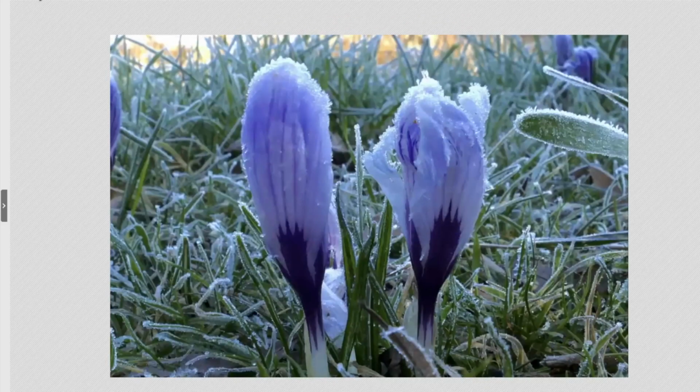And look at it, frost on the... I can't think of the word. Crocuses. Crocus. Yes, crocus. They're lovely. Crocus, thank you for the words.